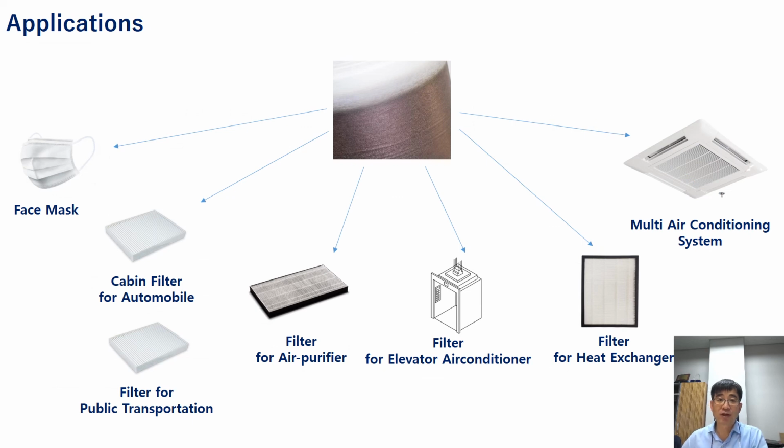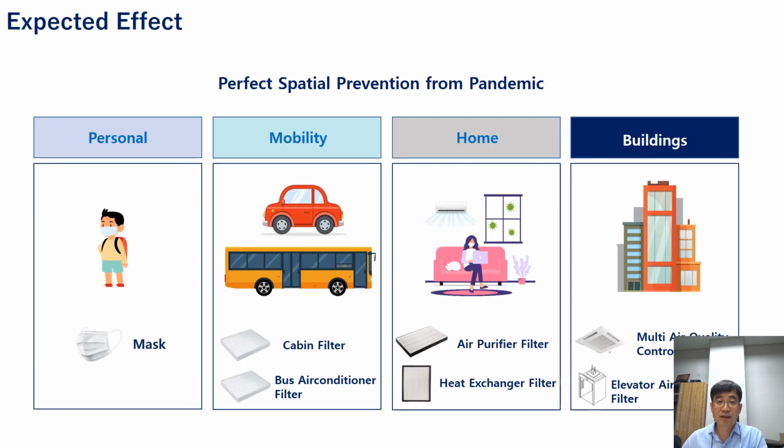Kapha nanoalloy applied filters can be applied to all products for air purification, such as air conditioners and masks. These filters are expected to contribute to providing a safe air environment from the pandemic by being applied in various fields from personal hygiene masks, car filters, to air conditioning filters for home and office spaces.